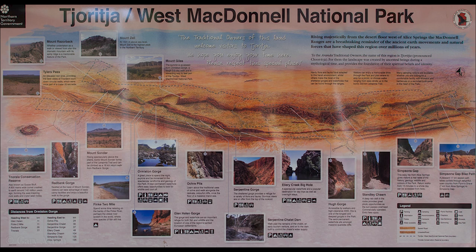Mount Sonder itself is probably one of the most iconic places in the MacDonnell Ranges, and its story and how it's almost upside down gives you some sense of the power of the mountain building forces that created this place. So what we're seeing there is basically the wreckage of mountains being built and then torn down by time and the elements, and just laid bare for everybody to see the power of the earth, really.